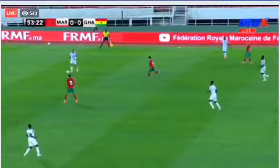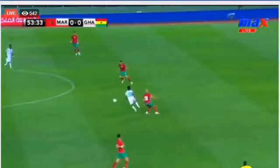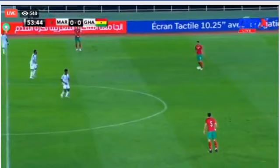Alexander Djiku switches play, looking for Iadom. Great awareness to pick out Owusu, who is beaten to the ball. Amrabat to his captain, Size. Now Eli Amik, the Real Valladolid defender, to his captain, Size.